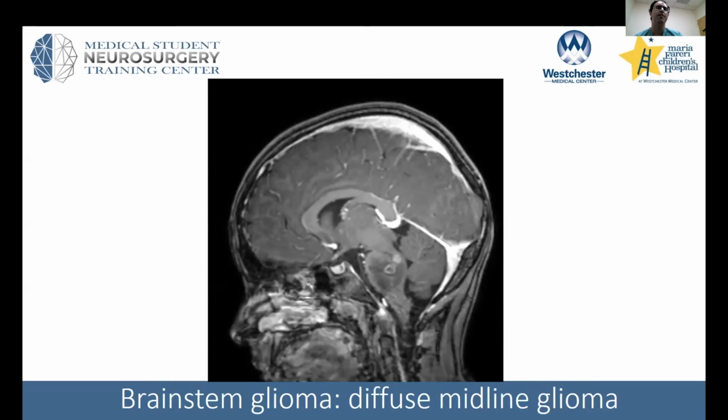Here's another location. This is a tumor in the brainstem. Now in the past, these were called DIPGs, so diffuse infiltrating pontine glioma. Some of the WHO criteria have changed, and usually these are called diffuse midline gliomas. They usually have a characteristic histone mutation. Unfortunately, these tumors are somewhat difficult to treat.